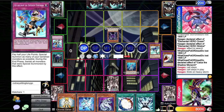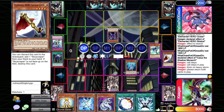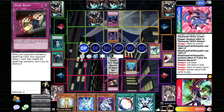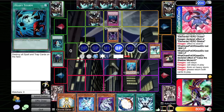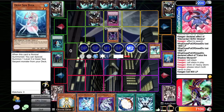I need them to put the call back in play. Yeah. Asking the opponent to please return their cards to play. If your opponent has a back row and you activate Heavy Storm and you do this kind of thing, it's not smart to reveal the information. Now I know their back rows return, I'm actually going to Dark Bribe this Heavy Storm. I think keeping the Skyscraper is a little bit more important than them having a random back row. It's also good to know that they are playing Heavy Storm, as well as Caius and Diva. This is definitely not the hero deck we expected it to be. This is definitely something else, for sure.